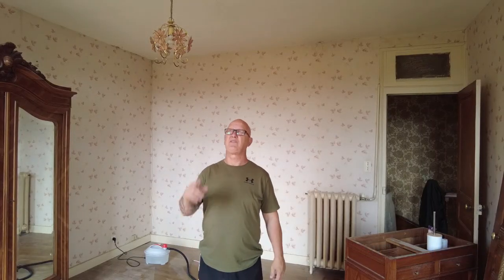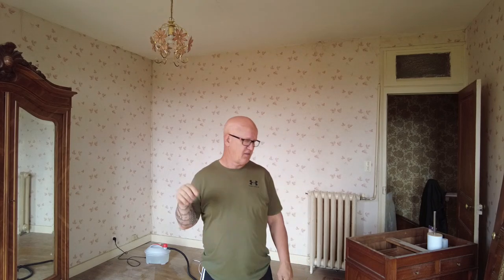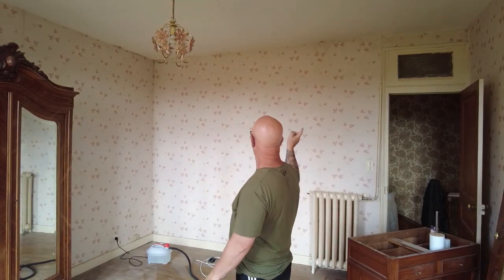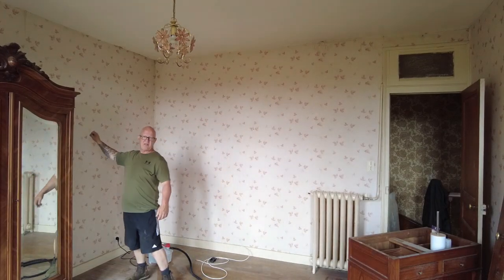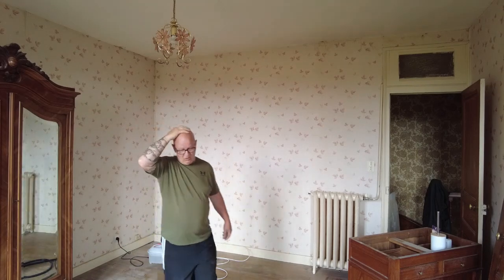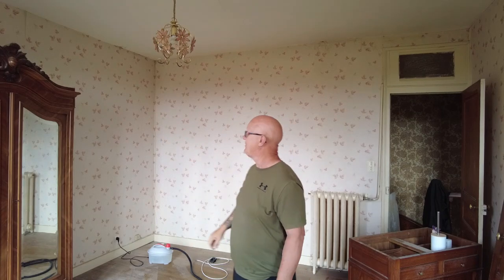Today we started this bedroom. This is going to be the master bedroom, so we're going to get this one done first. We're going to start by stripping these walls. And this wall here, I don't know what's behind it, but it sounds like it's covered in ply. So that'll be coming down, getting insulated, and then we plasterboard it.